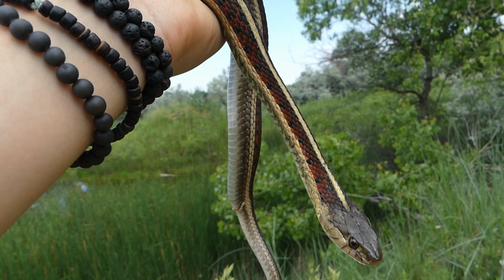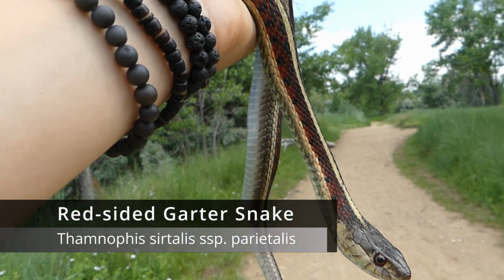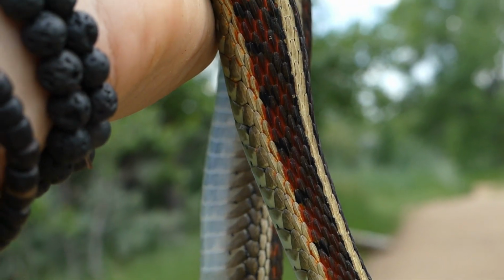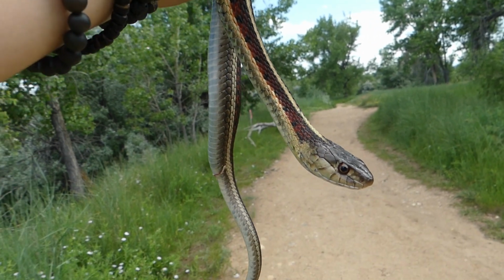All righty, guys, right here I have my lifer red-sided garter snake. The reason these are called red-sided garter snakes is because they're red right there on their sides, as you can tell. So this is my lifer, and lifer means you've never seen this species of snake before.